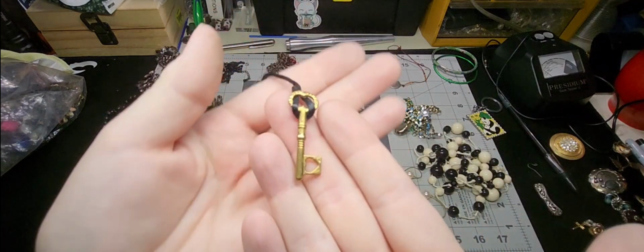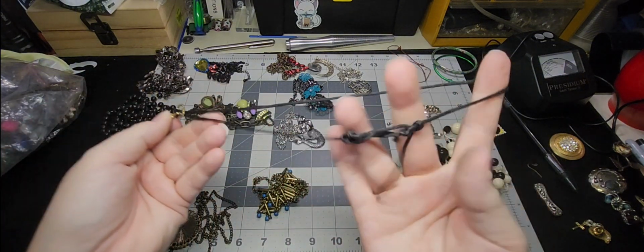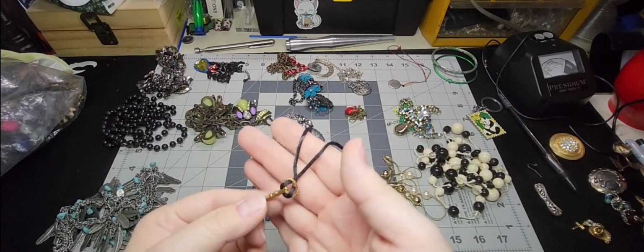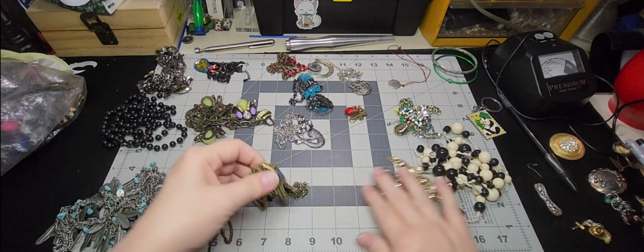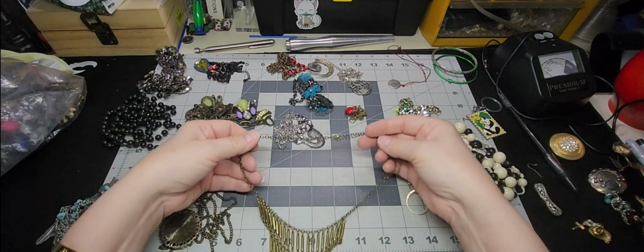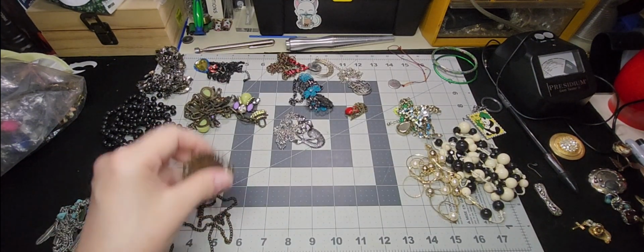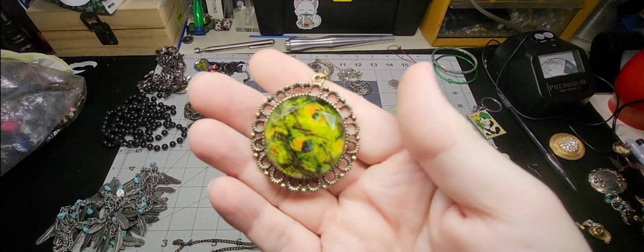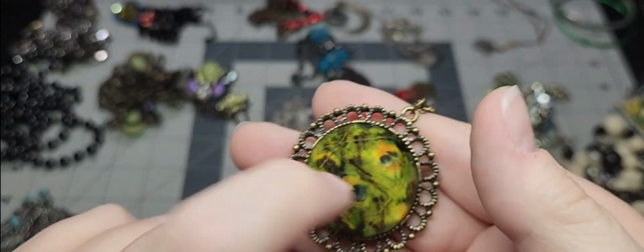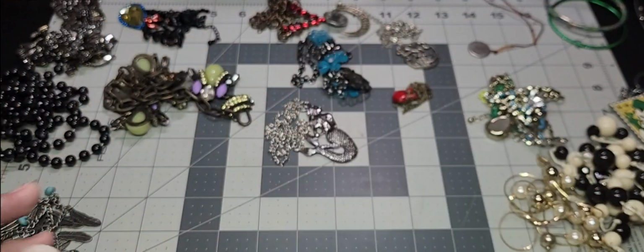So we have a small brass style key on a kind of like a silky type of cord. I'm going to say nylon. So put that in craft. We have a Claire's missing several pieces off the bottom, so we'll put that in craft. We have some peacock looking feathers underneath this acrylic topper, but the chain has seen better days, so craft.